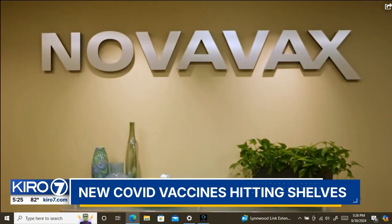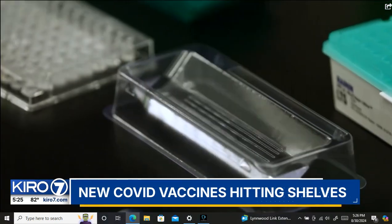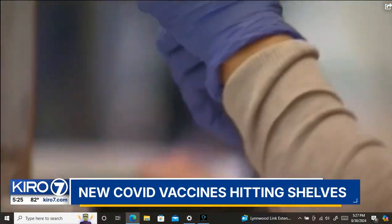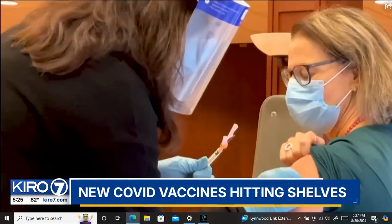Dr. Seth Cohen, an infection prevention specialist at UW Medicine, says the following. Locally, we're seeing very high levels of COVID. We're actually seeing some of the highest test positivity in COVID since probably 2021. Earlier this summer, the CDC recommended everyone over 6 months receive both an updated COVID-19 vaccine and the flu shot this year.